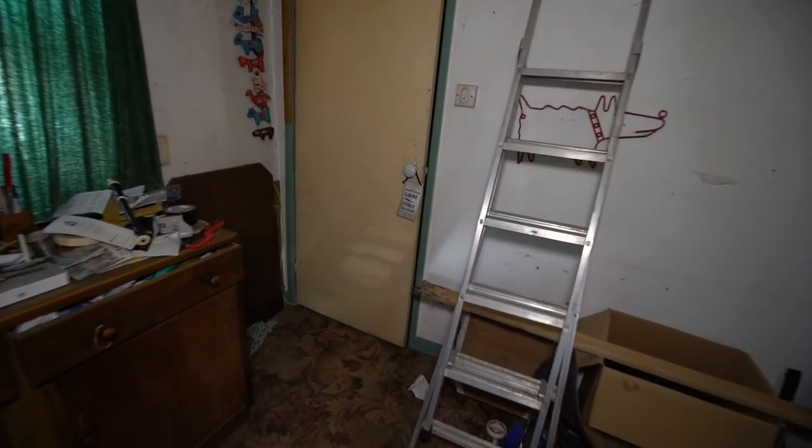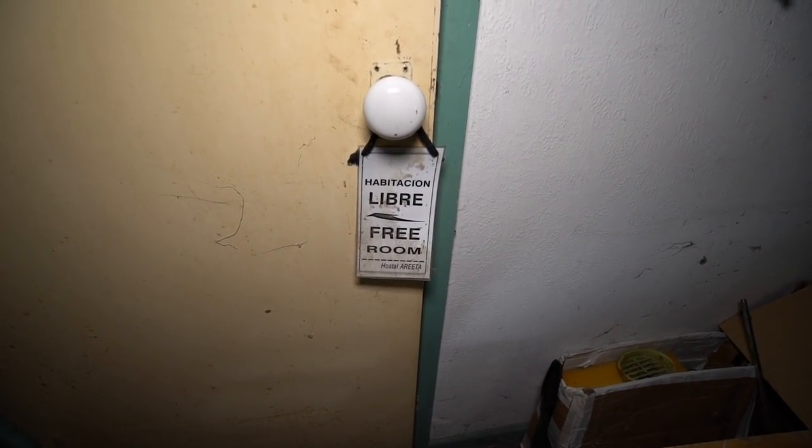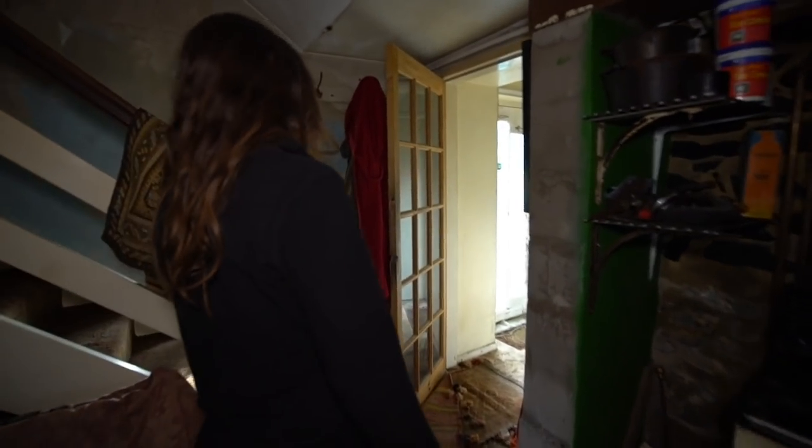nice. See, what does that mean there? Habitician Libra Free Room Hostel Arita. That must be from their travels. Yeah, it looks like it's from a hostel or something. Mm-hmm. Alright, upstairs we go.